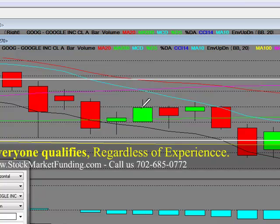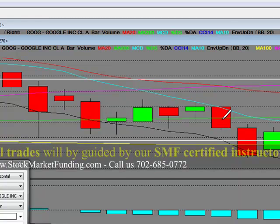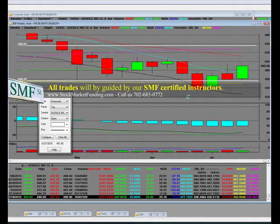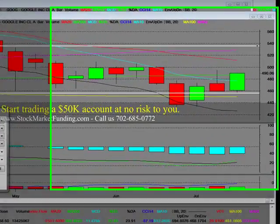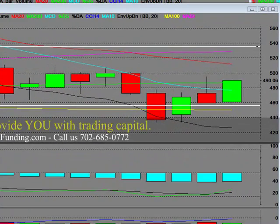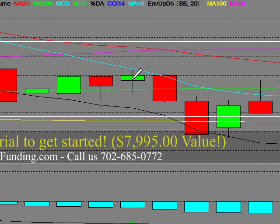But here's the thing. You can be above the 200-week, but as long as the 10-week kept declining, you were never going to hold that 200-week at support. That's the power of coming to SMF, stockmarketpunting.com, and getting involved in our mathematical technical analysis versus your standard technical analysis. Because when this was above the 200-week, no one could tell where it would go.